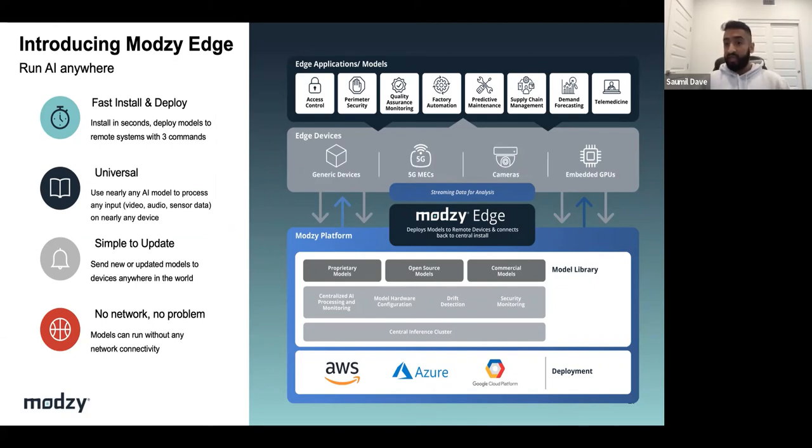As far as flexibility, we support any model type. You can use pretty much any framework. We can take any type of input data if you've got a microphone or a camera on board, or anything else, text data. All of that is supported.